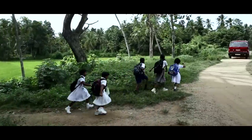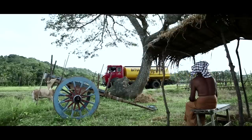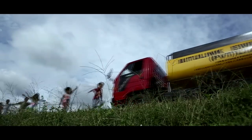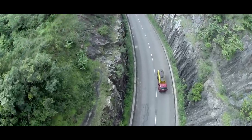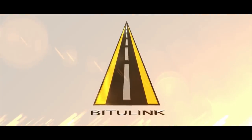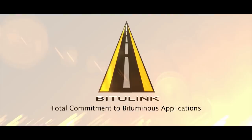With total commitment to bituminous applications, Bitulink Emulsion Private Limited stands as the leading player in the road construction industry as our nation moves forward to become the wonder of Asia. Bitulink Emulsion, total commitment to bituminous applications.